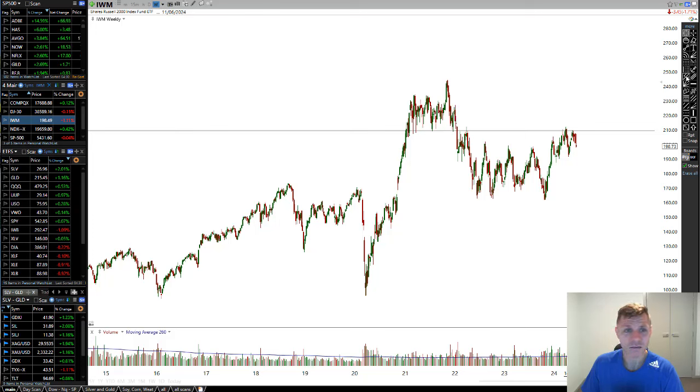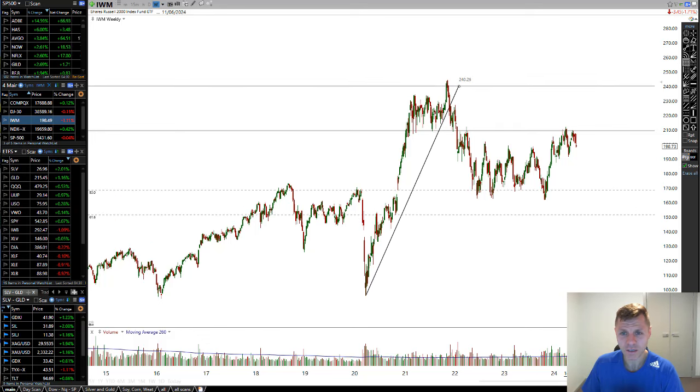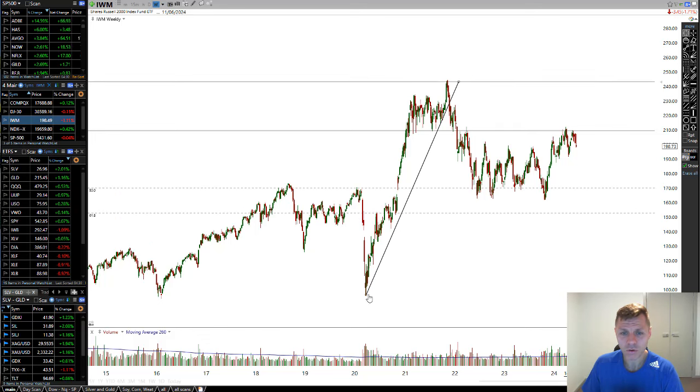A pullback. Now, where did it pull back to? Let's have a look here. From low to high, where did it pull back to? Oh my goodness. Look where it pulled back to. What? That good old what?